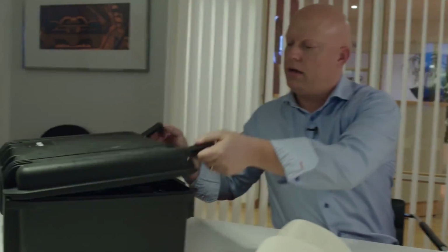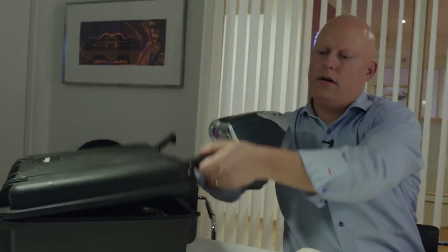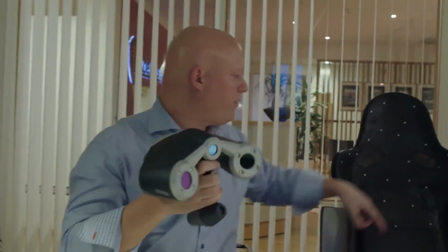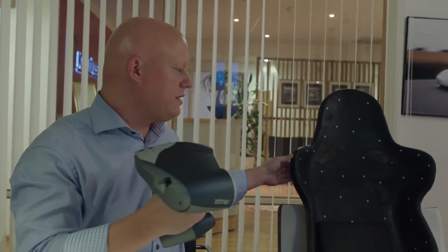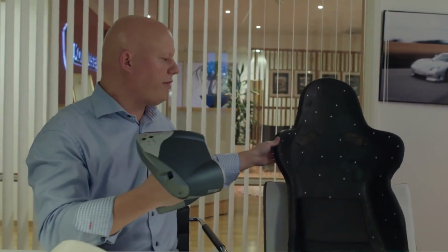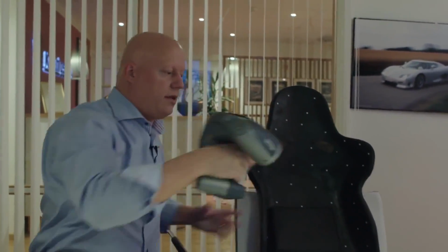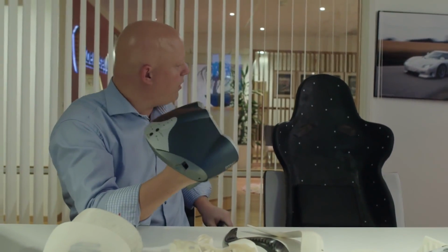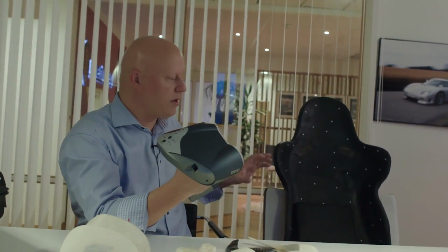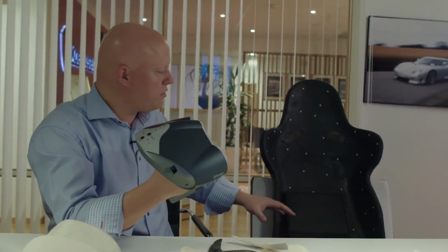Then when we were happy, we took our laser scanner. We threw out these kind of small dots everywhere, so the laser scanner eye here can track exactly where the seat is in the space, and you can move it around with no problem. And then we laser scan this like this from different angles, and then it pops up onto a laptop screen and becomes what we call a cloud file of dots. And then we can throw that in the computer and create skins and perfect Class A surfaces and perfect symmetrical shapes.